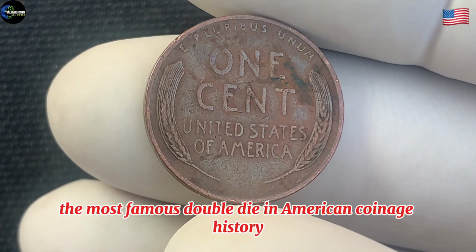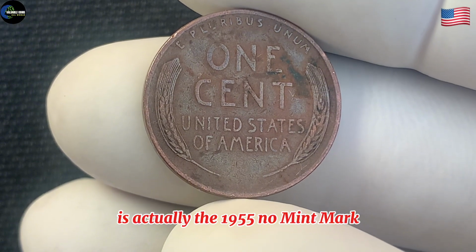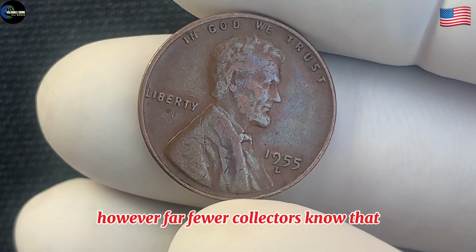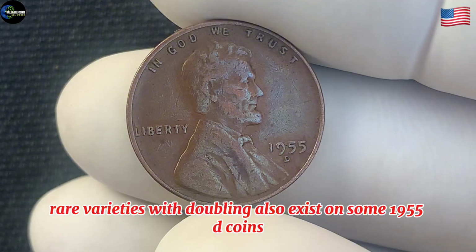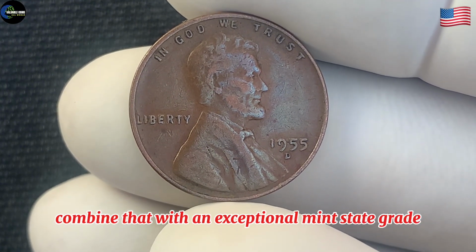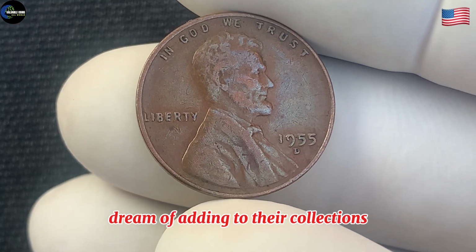The most famous double die in American coinage history is actually the 1955 no-mint mark Lincoln cent, struck in Philadelphia. However, far fewer collectors know that rare varieties with doubling also exist on some 1955 D coins, making them extraordinarily rare and sought after. Combine that with an exceptional mint state grade, and you have a coin that collectors dream of adding to their collections.